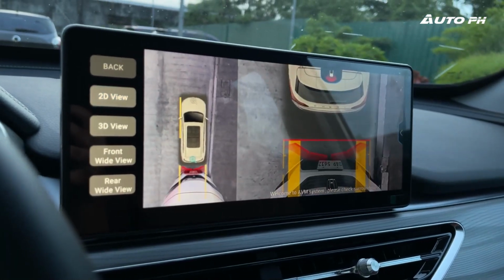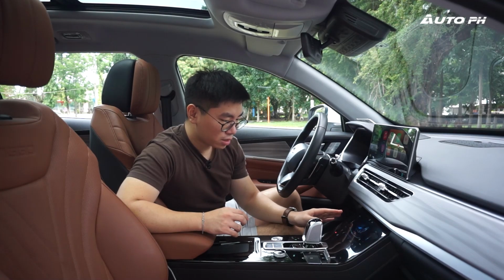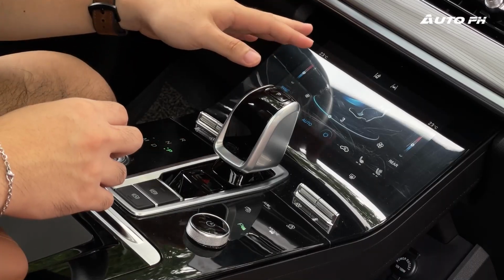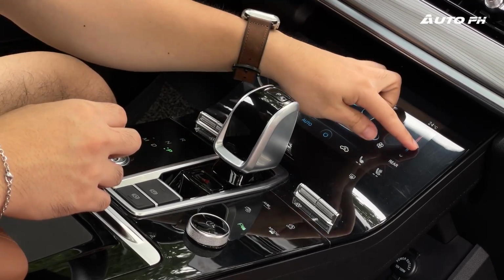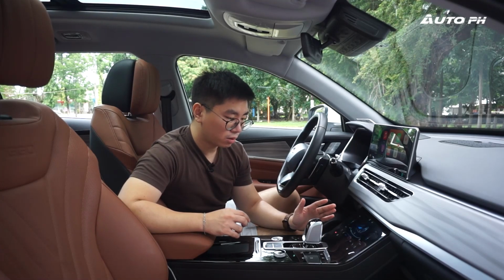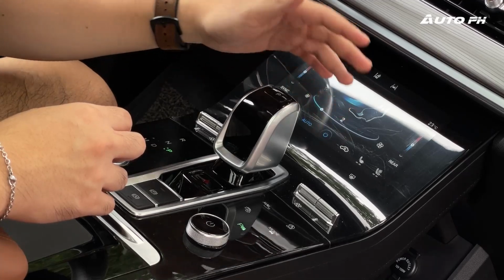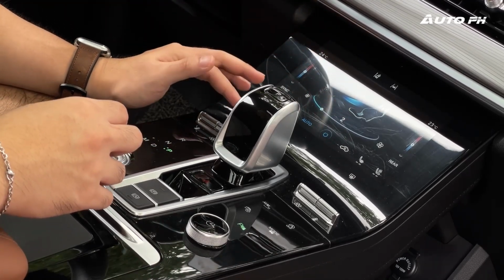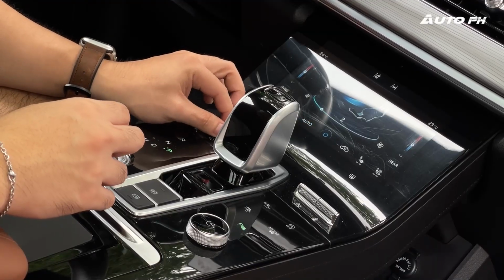It's very helpful. Moving down, we have a separate screen for the AC controls. Very nice to use naman siya, responsive naman. Pero syempre, nothing will beat yung meron kang physical knobs and buttons. Okay pa rin yun. Pero ang mas maganda dito is that hindi pa rin kinalimutan ni Chery maglagay ng switches here for the temperature and sa fan speed. So, nothing will beat this, di ba? Siyempre, iba pa rin pag may nagagalaw ka here.